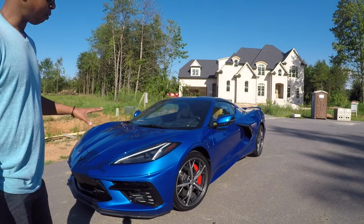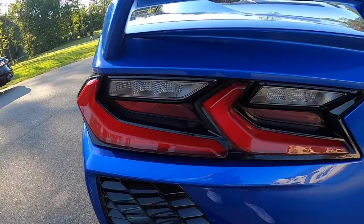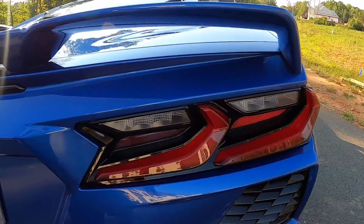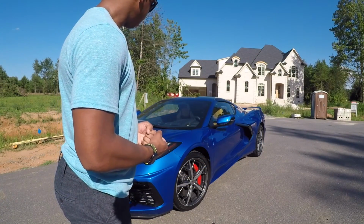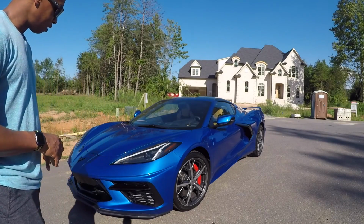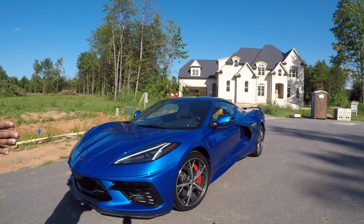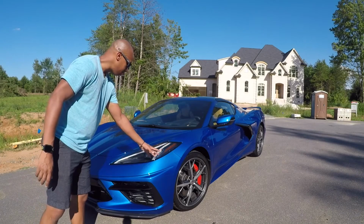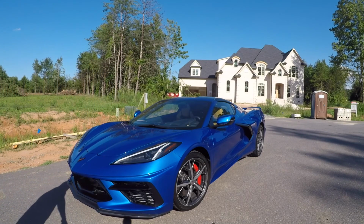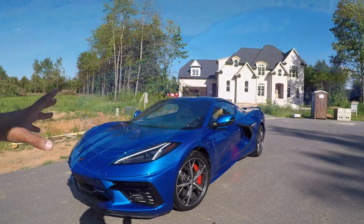it looks amazing. I didn't like the pictures at first, but now after seeing it, I like how it looks. I like the dimensions, and it's just amazing. Standard, you're going to get the LED headlights. You're going to get the daytime running lights here, and we'll just go over this. This is the 2LT package with a Z51.